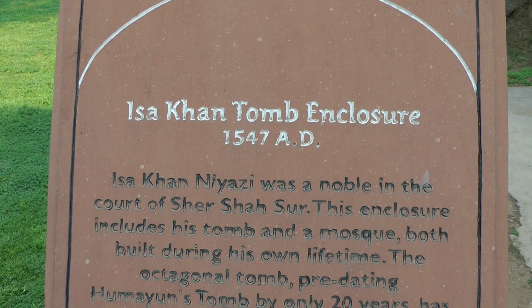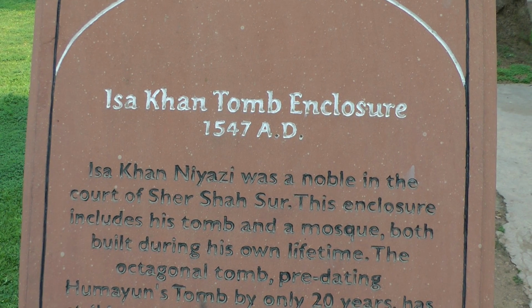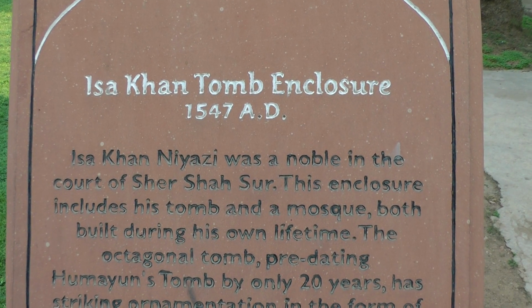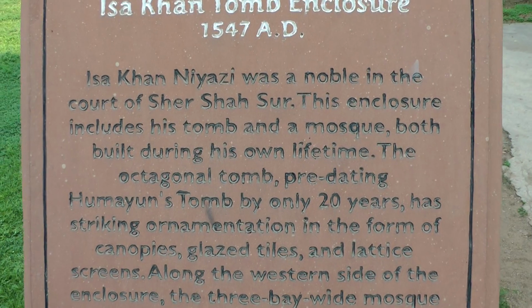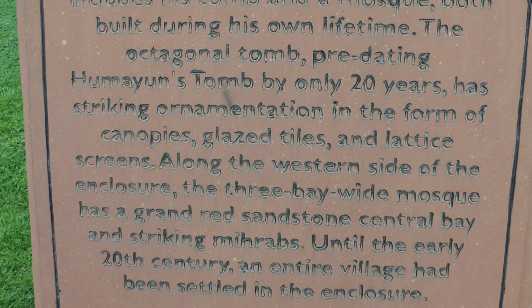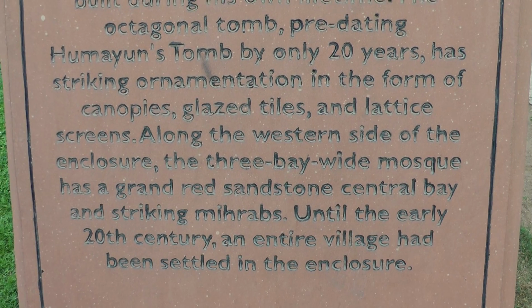Just outside Humayun's tomb is this other tomb here, Isa Khan tomb. It was built slightly before the other tomb, 20 years beforehand. But the information is there. You can use your pause button and the plus button if you want to read a little bit more about it.